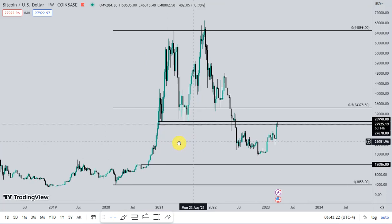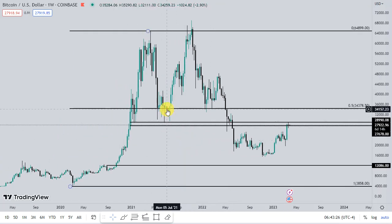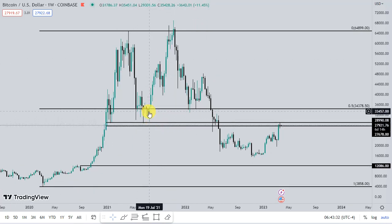And here on the weekly time frame, what do we have? The mid-range of this higher time frame range is at the same level as the previous order block, this down candle on the weekly. So it was an order block and supported the price. And once the price went below this order block, this becomes our breaker. So this area is a very important supply zone.